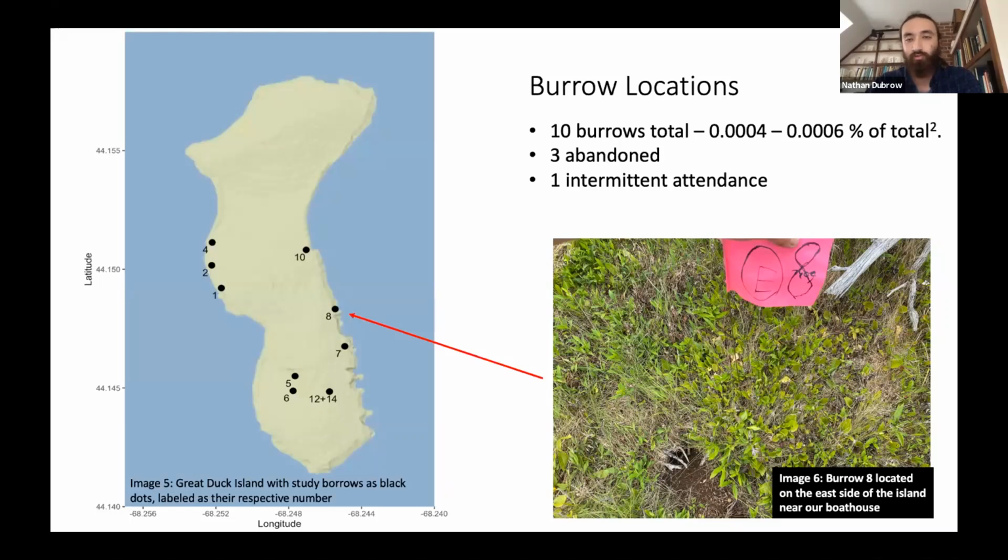This is a fairly low number because we understood the high percentage of abandonment when storm petrels are harassed. Three of those 10 ended up abandoning rather quickly, while one of them had intermittent attendance, which is known in storm petrels as egg neglect. It regularly occurs that they value the survival of themselves over their eggs. If their partner takes too long to come back and incubate, then they will leave and feed themselves rather than continue to lose weight.